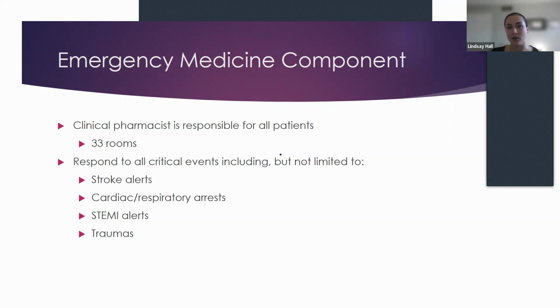And then I respond to all critical events. So any stroke alerts, any cardiac or respiratory arrests, STEMIs, and traumas. So some of these they call overhead in our hospital, and the rest I have a pager, or they'll call me throughout the day to let me know that these patients are coming in.